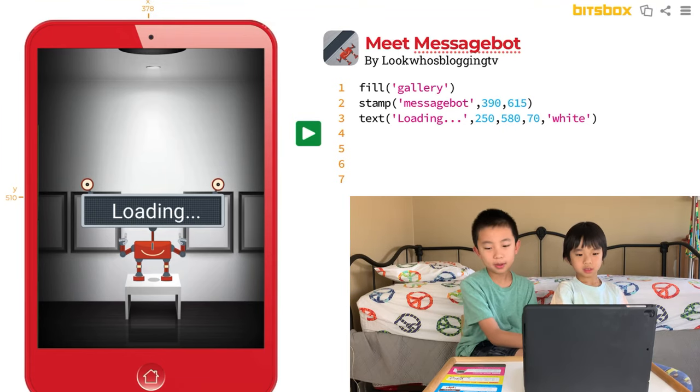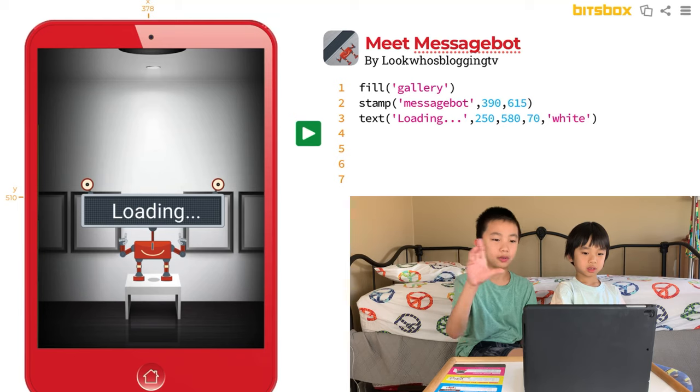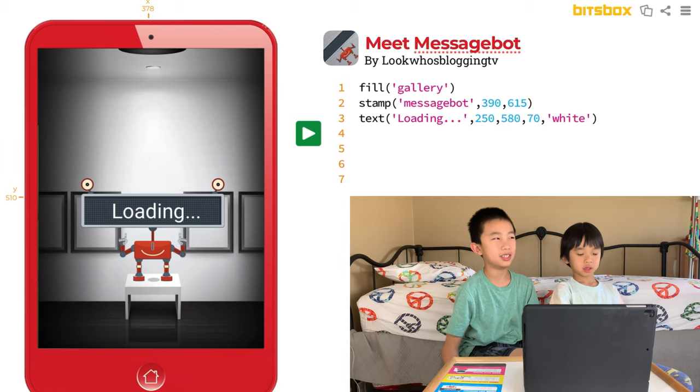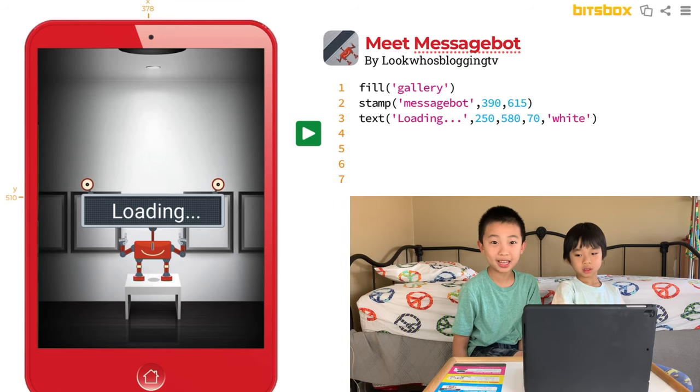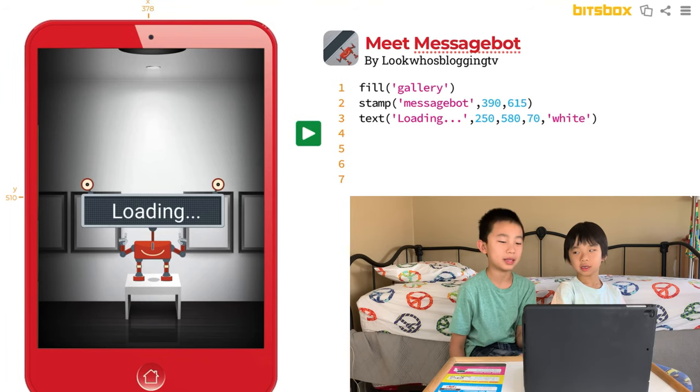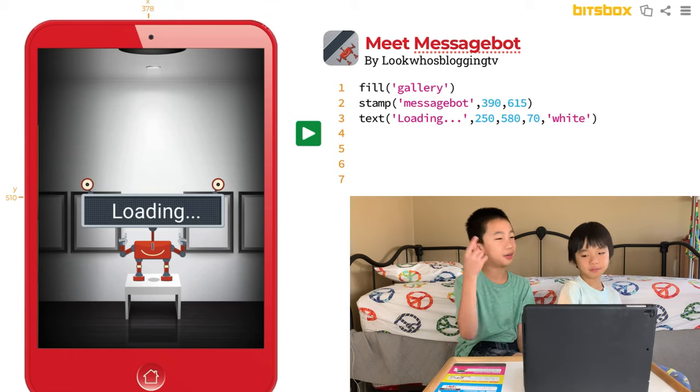For this one, what we basically did was we lowered the robot so that it could go on the stool of the new background. And then we changed the message from howdy, which is un-robot-ish, I guess, because robots don't really say howdy. That's cowboy. So we put loading because robots like to load. Oh wait, are we able to add sound?